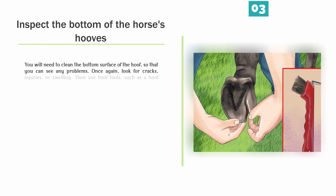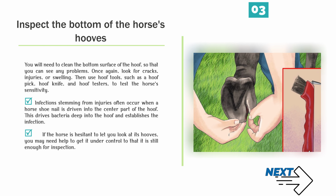Number 3. Inspect the bottom of the horse's hooves. You will need to clean the bottom surface of the hoof, so that you can see any problems. Once again, look for cracks, injuries, or swelling. Then use hoof tools, such as a hoof pick, hoof knife, and hoof testers, to test the horse's sensitivity.